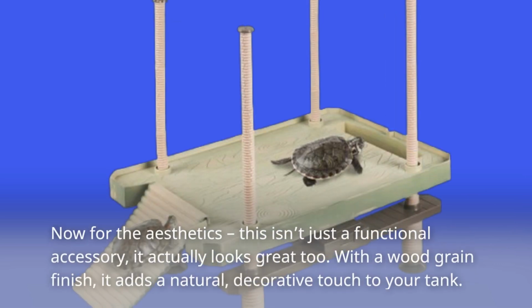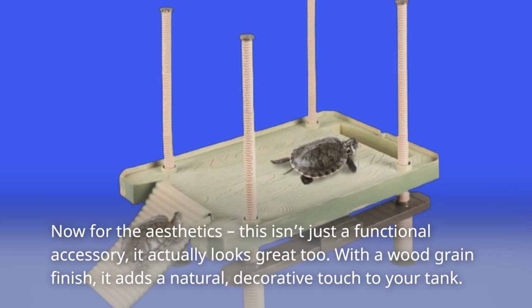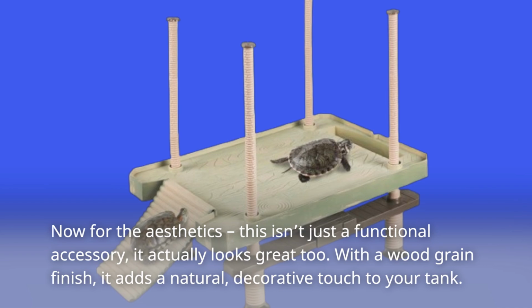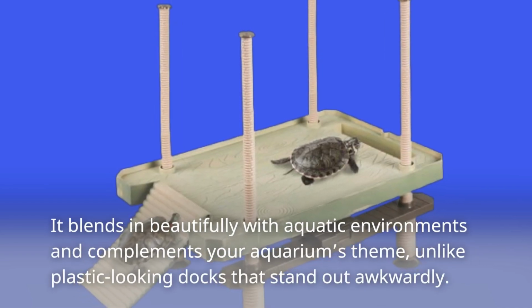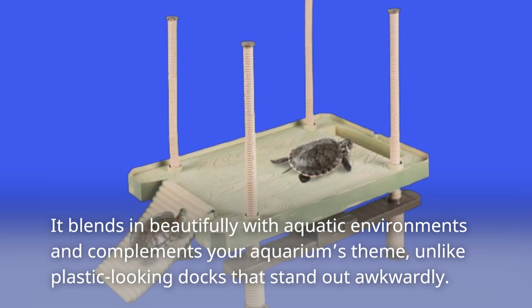Now for the aesthetics, this isn't just a functional accessory, it actually looks great too. With a wood grain finish, it adds a natural, decorative touch to your tank. It blends in beautifully with aquatic environments and complements your aquarium's theme, unlike plastic-looking docks that stand out awkwardly.